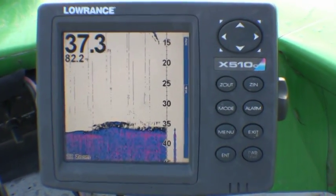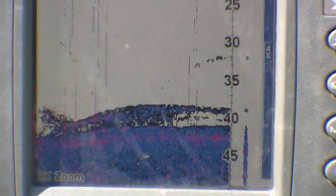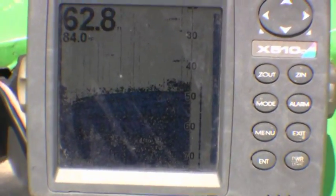Something down there that we're just kind of hovering around. Today I'm targeting log jams in deeper water. Just finding key pieces of structure like this and suspending baits over. And I'm using my trolling motor just trying to stay on top of them, just hovering over top.